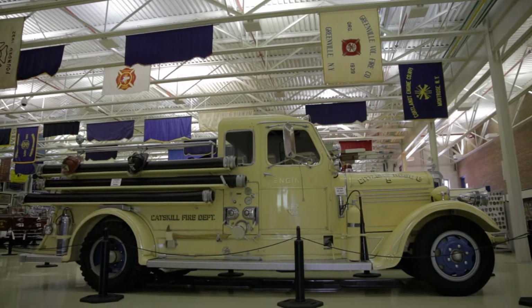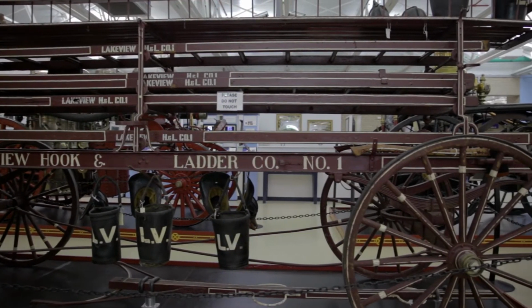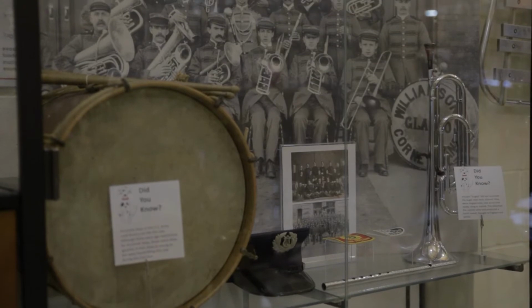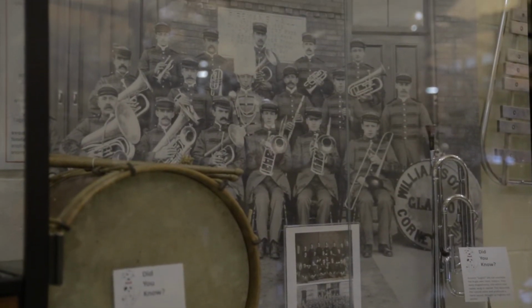So it started as a very small museum, and over the years they've added different additions to the museum, so that it's become one of the largest fire museums in the United States. That being said, it also has the distinction of having the premier collection of firefighting apparatus, equipment, art, and artifacts in the United States. So we do tours here at the museum from anywhere from preschool all the way up to 100. I do adult tours.